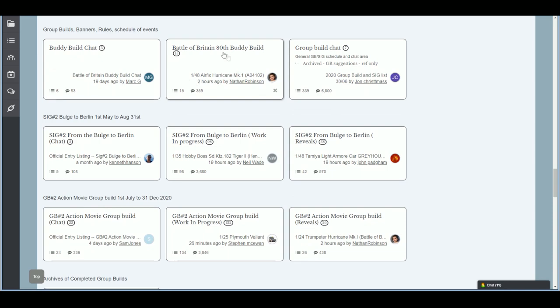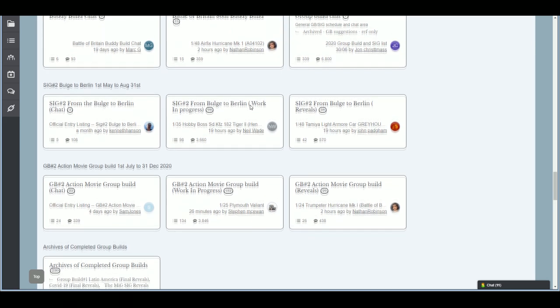We have got the 80th anniversary as a buddy build at the moment, because obviously it's not a full group build or a SIG. So that is down in there if you want to join in with that one. And I will be joining in with my Hurricanes and Spitfires later on. Okay, so that's that one down in there.